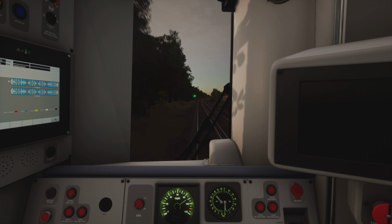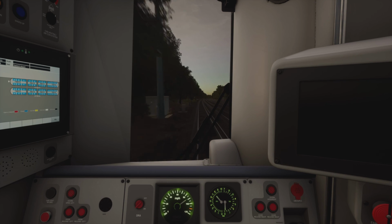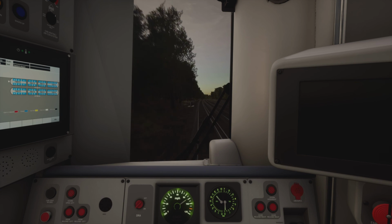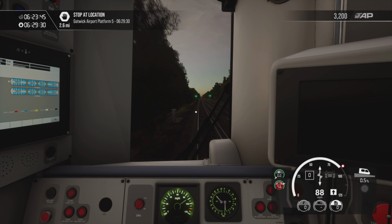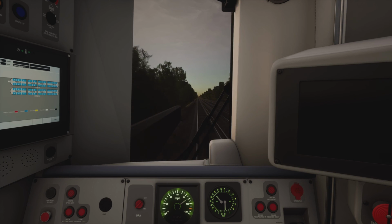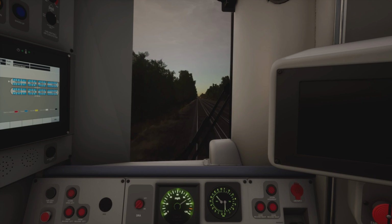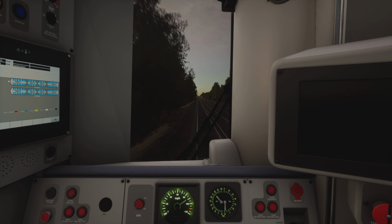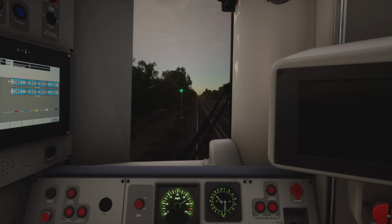And Gatwick Airport Station isn't too far from here. Let me just check what platform. Okay, so we're Gatwick Airport platform 5. If we had been assigned to Gatwick Airport platform 6, we'd have to slow our speed down to 30 miles an hour for the move into platform 6. But because we're going into platform 5, we're still going to have to slow down for the station regardless, but the speed limit through platform 5 is 90 miles an hour. Speed limit into platform 6 is 30 miles an hour. So yeah, just keep that in mind.